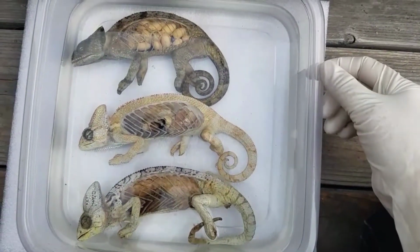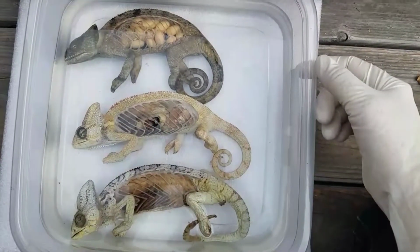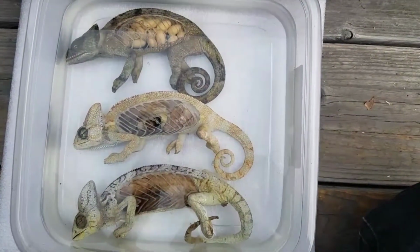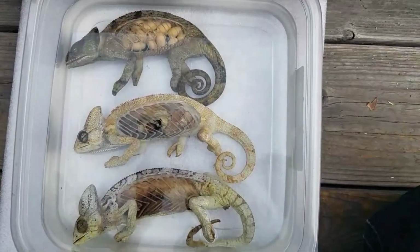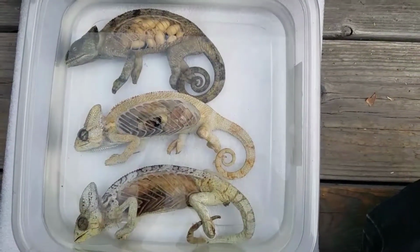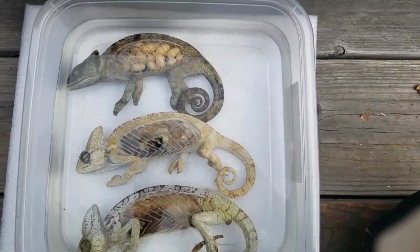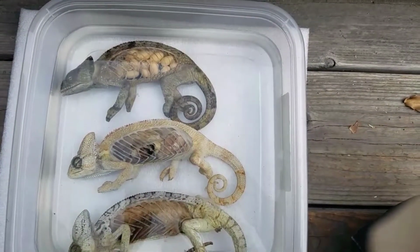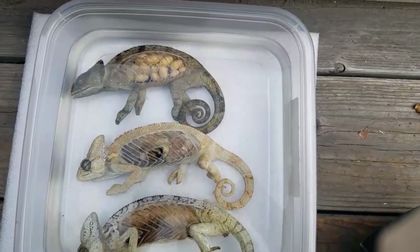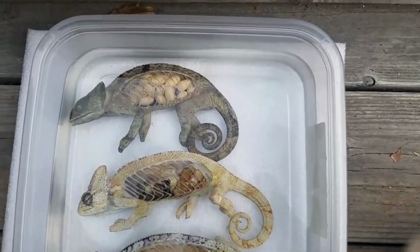Professionally, we call egg binding dystocia. Dystocia is a situation where the eggs are fully formed and the animal is unable to lay them for various reasons. It could be weak, it could be dehydrated, there could be husbandry issues, or it might not have an appropriate place to lay them, and so on. But in dystocia, there are eggs and they're fully formed.